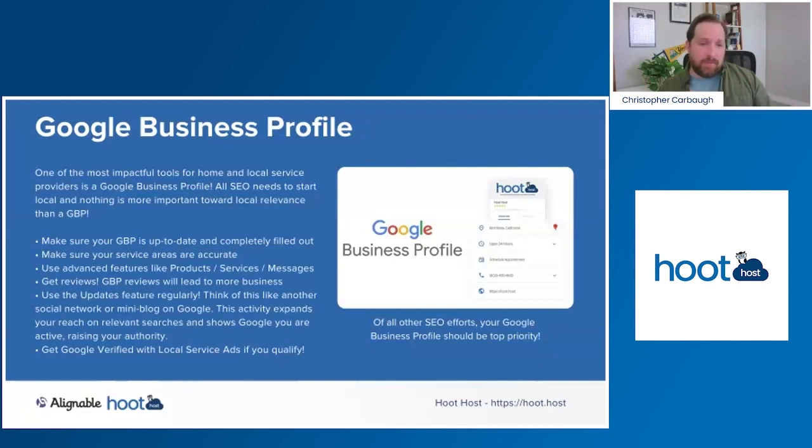So if you have a budget for running some small ads on Google, or if you're already running the generic Google ads, switch over to the local service ads. When you get that Google verified status, so many businesses that I work with, as soon as they get that green check mark, the phones just start ringing, and all of a sudden they're like, "Whoa, we have all this work." So really, really important. So again, of all the SEO things we're going over and all the marketing topics we're talking about today, Google Business Profile should be top priority for everyone.